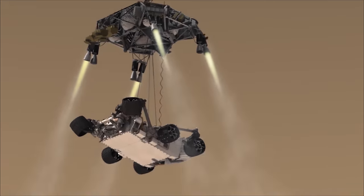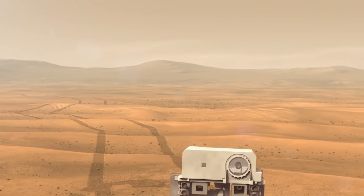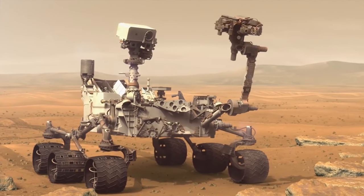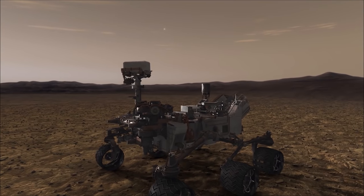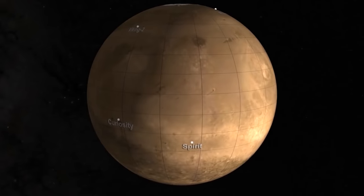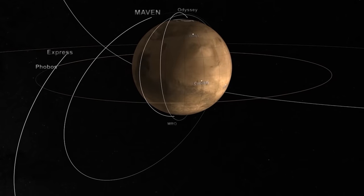In 2012, Curiosity, the largest rover to date, made its debut. Therefore, the engineers developed the Sky Crane, because using a ramp at the landing procedure was, through the size and weight of the rover, no longer a practical possibility. One year later, the orbiter MAVEN started its work and is still analyzing the upper atmosphere and ionosphere of Mars. Thus, several orbiters and landers were on site simultaneously, so that the orbiters could serve as a relay station for robots on the planet's surface.